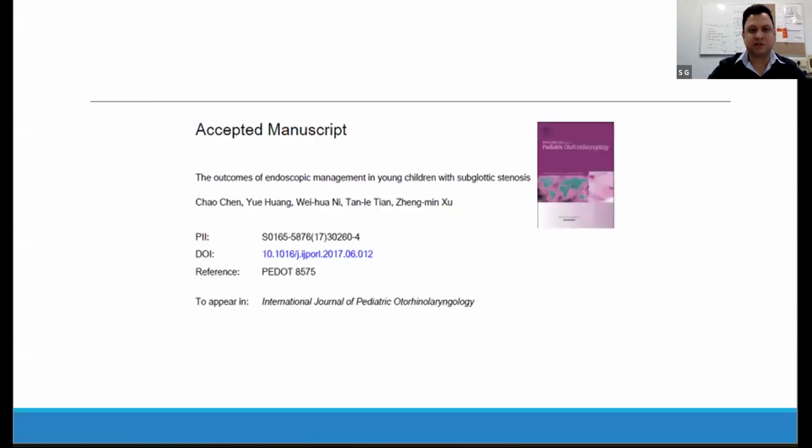In a study published in 2017, which was a retrospective review of endoscopic balloon dilatation and endoscopic balloon dilatation combined with an endoscopic anterior cricoid split in younger children with subglottic stenosis, done from 2008 to 2015, patients were divided into acute acquired, chronic acquired, and congenital subglottic stenosis, with success rates of 95.5%, 66.7%, and 85.7% respectively, and an overall success rate of endoscopic management of 87.5%. There were no procedure-related complications in any of the patients, and this study demonstrates the effectiveness of balloon dilation.